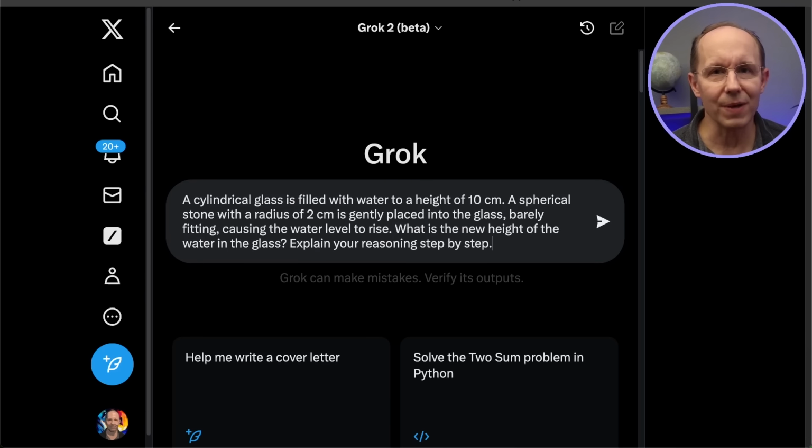For the final complex reasoning challenge, let's give it this problem. A cylindrical glass is filled with water to a height of 10 centimeters. A spherical stone with a radius of 2 centimeters is gently placed into the glass, barely fitting, causing the water level to rise. What is the new height of the water in the glass? Explain your reasoning step by step.